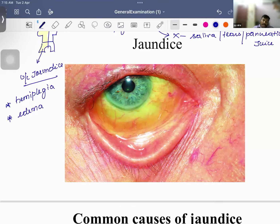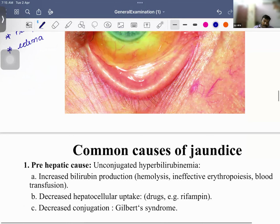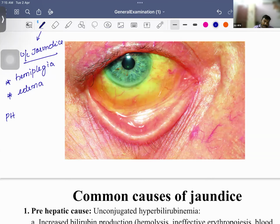One important thing you have to study for your exam is the differences between pre-hepatic, hepatic, and post-hepatic jaundice. This is beyond the scope of today's one-hour discussion, so we are not discussing it, but you study and go. This is a very, very important thing.